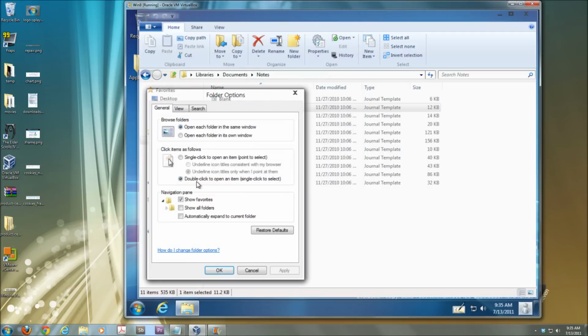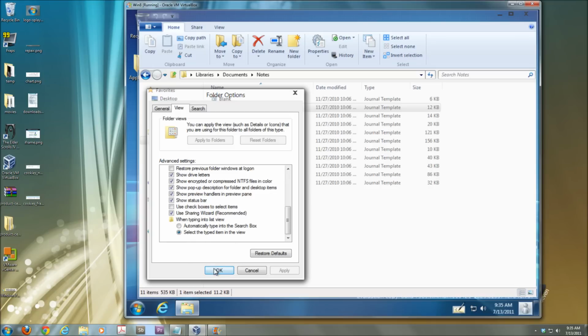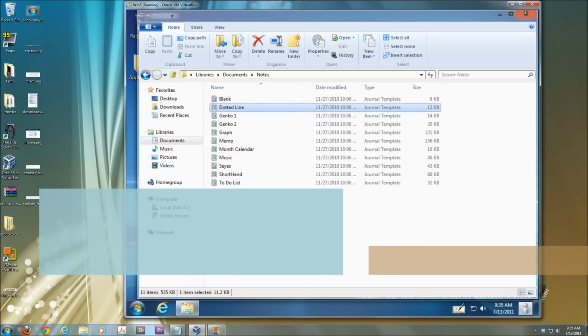Of course, if you go to folder and search options, just go down and there's a new feature here. When typing into list view, automatically type into the search box or select the type of item in the view. So that's another new feature.